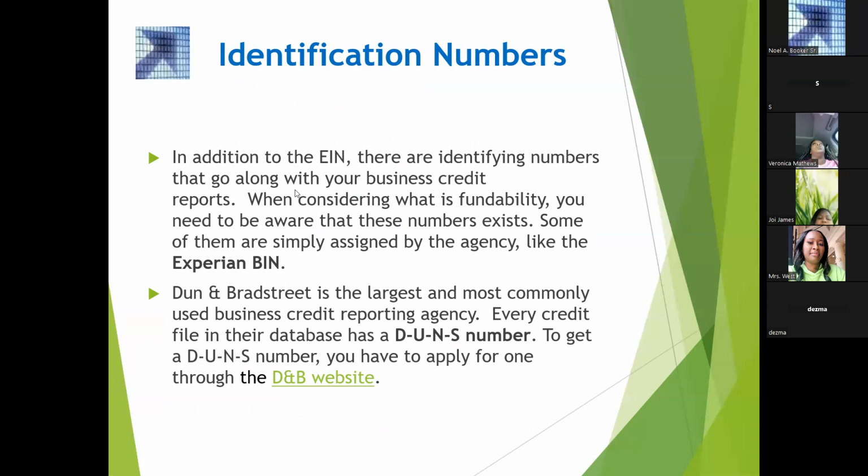That is automatically generated. Now at Dun and Bradstreet, they have the DUNS number, right? And the DUNS number you have to apply for, and it's free. That's what you need to know, that it is free. And they have a PAYDEX score. Now, the PAYDEX score is actually your business credit score.